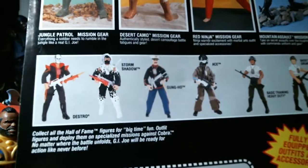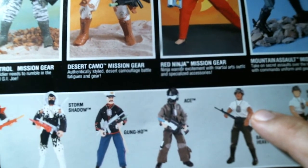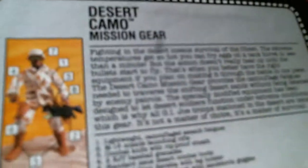And of course, these are the Joes that were available back in the day, when the 12-inch Renaissance was about. Yeah, the elbows couldn't bend very much. That's like as far as it would bend. So they would hold the guns weird, see? And then there's a file card there. Look at that.